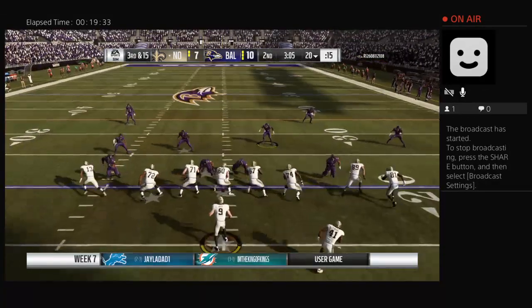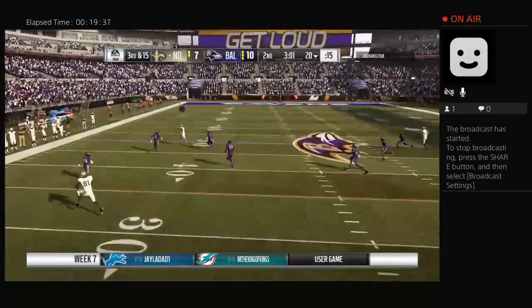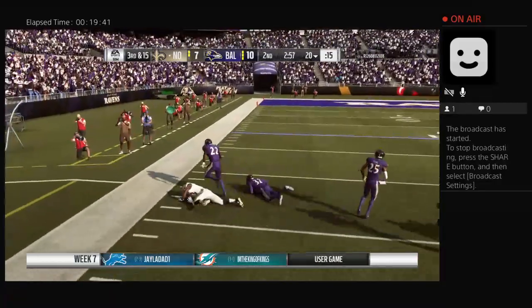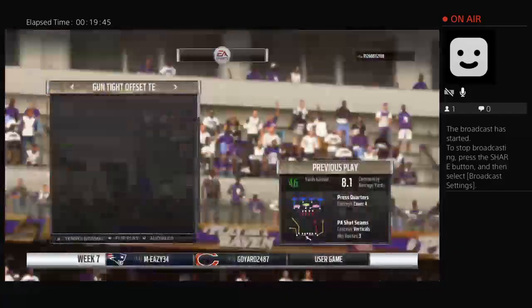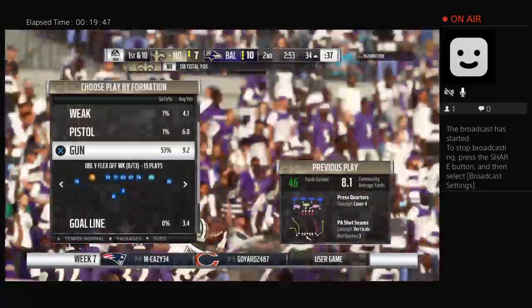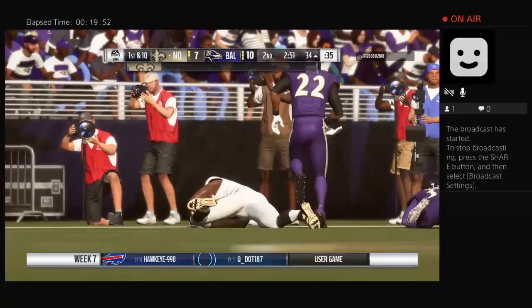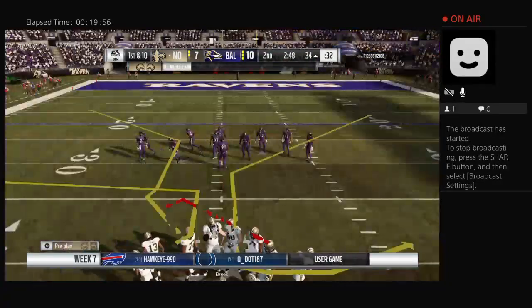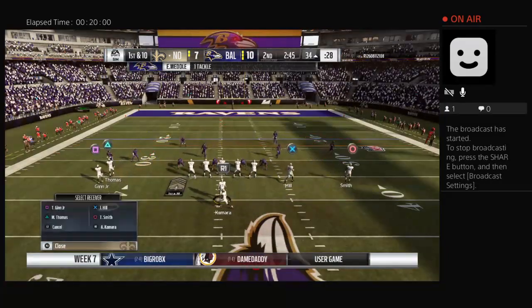On 3rd and long, it's Breeze. Looking long for Thomas. And that is going to be pulled in one-handed. Wow. And they finally finally get him down, but not before he reaches the 34. So in Raven territory now. Here's a 1st and 10 at the 34.